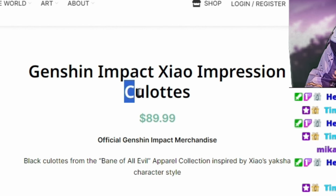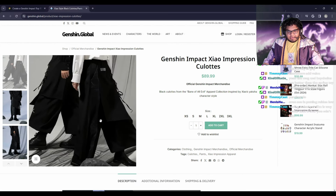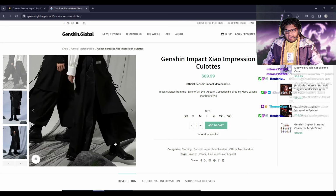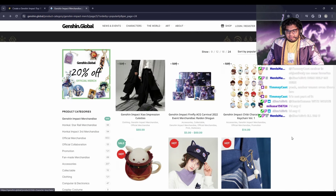What is that? What are these fancy words? I don't know what this means. I assume it's just the pants. Basic Ah pants. What's Zhao about this? I would wear these, but if you tell me they're Zhao pants, I wouldn't think that at all, based off of this design. 1,000,000% C.